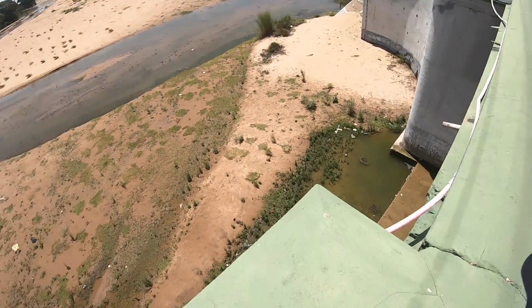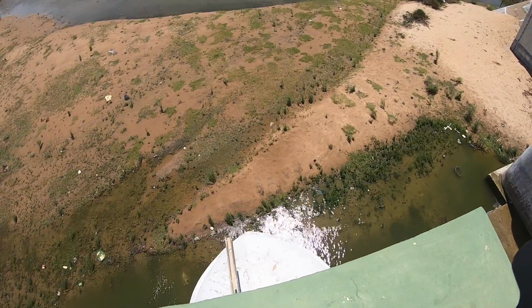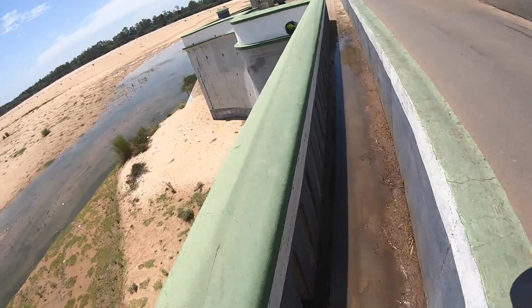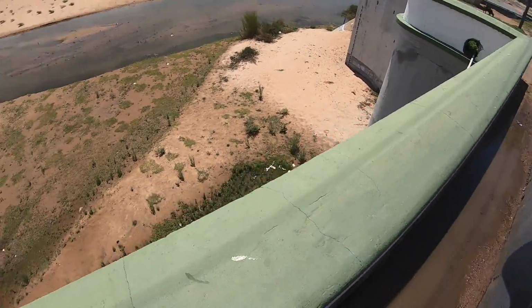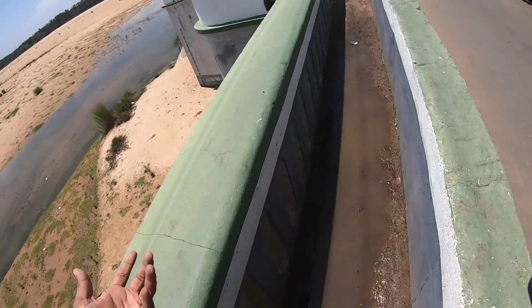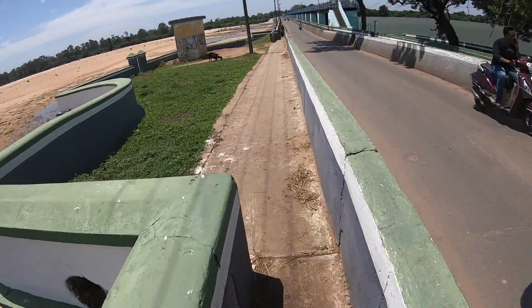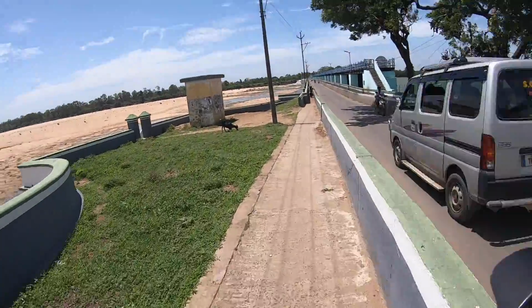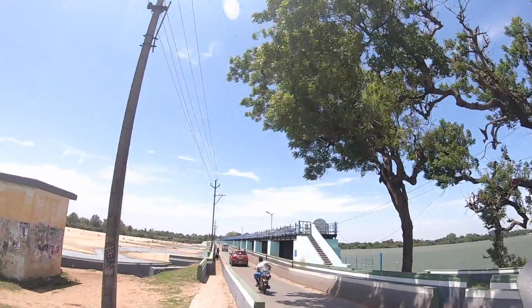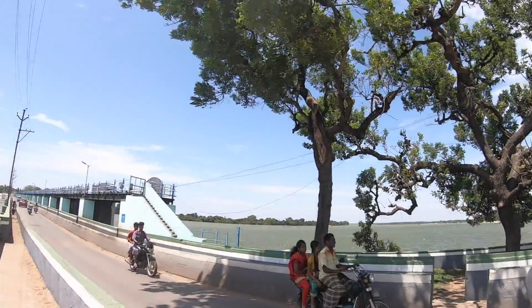Nothing much to take. Unless and until these doors are open, we will not get any interesting shot to take here. If you go to the internet or the Wikipedia page, you'll find somebody fishing standing on this platform. That is a cool shot actually, but it's already taken. I don't want to take the shots which are already taken. Cool trees, nice sky. The sky is opening up now.